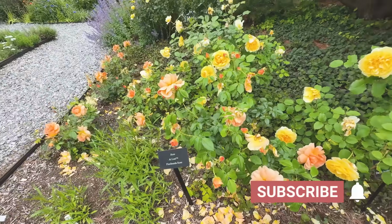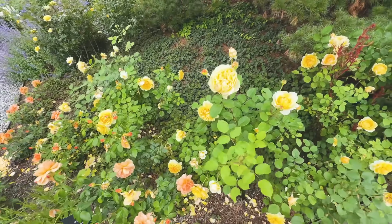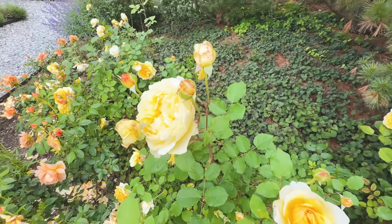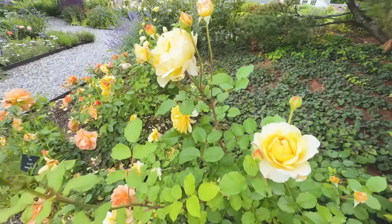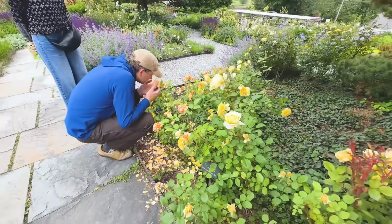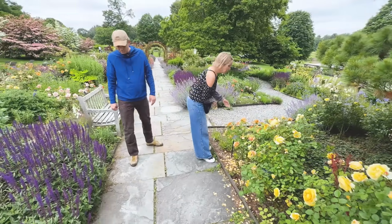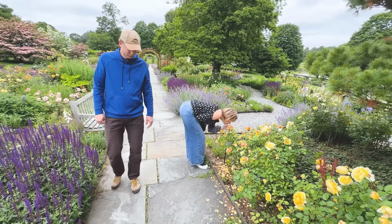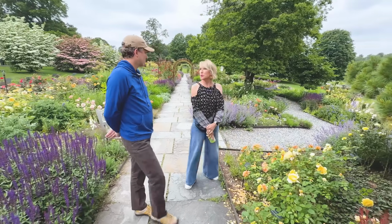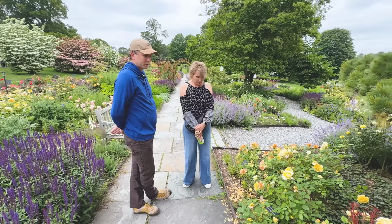I have a soft spot for yellow roses myself, so we'll always have plenty of those. Again, the fragrance is just unbelievable. We're just covered in it right now. Yeah, it's delicious. Have you had any problem with rose rosette? No one has said yes so far that I've interviewed. We haven't seen it here that I'm aware of.